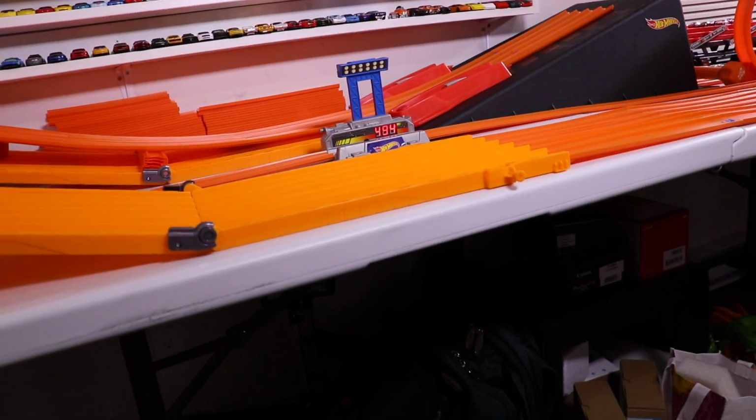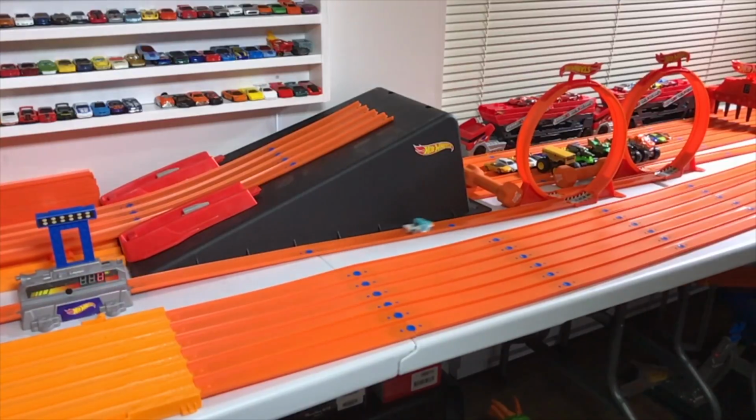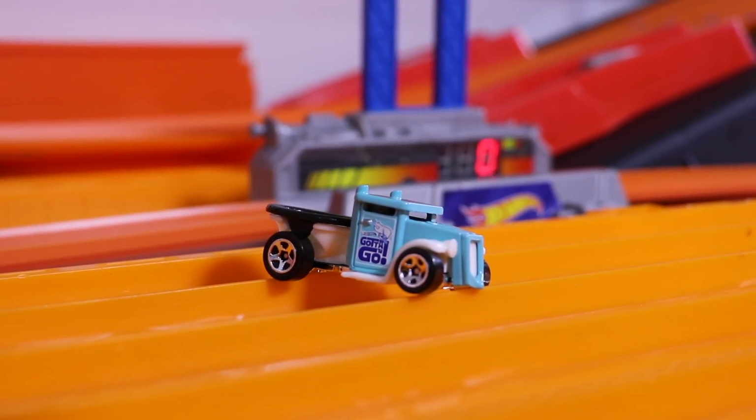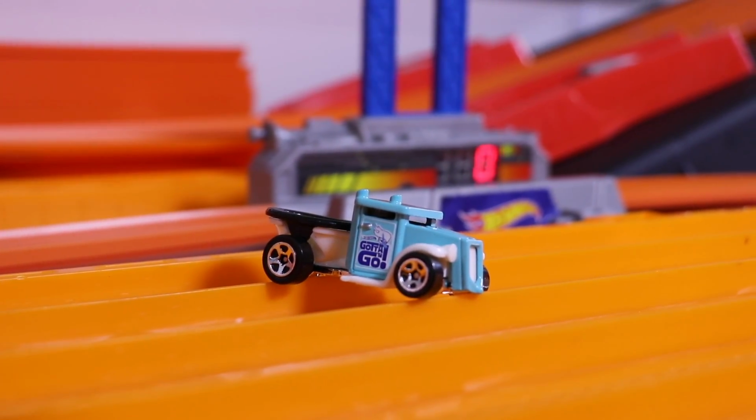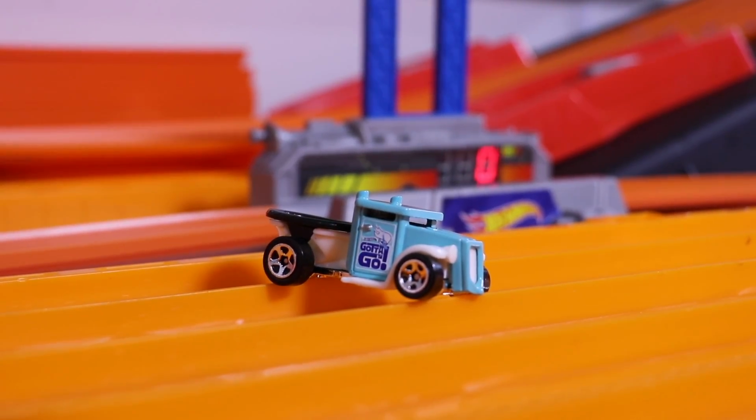Ooh, 494. Doesn't make it quite through the double loops. Good top speed for Gotta Go, but didn't make it through the double loops. But you know what? I want to see this race down the track, so we'll get it into a race coming up pretty shortly here.